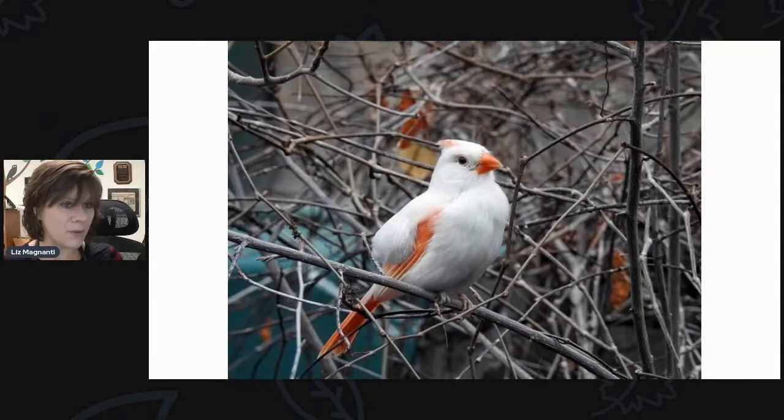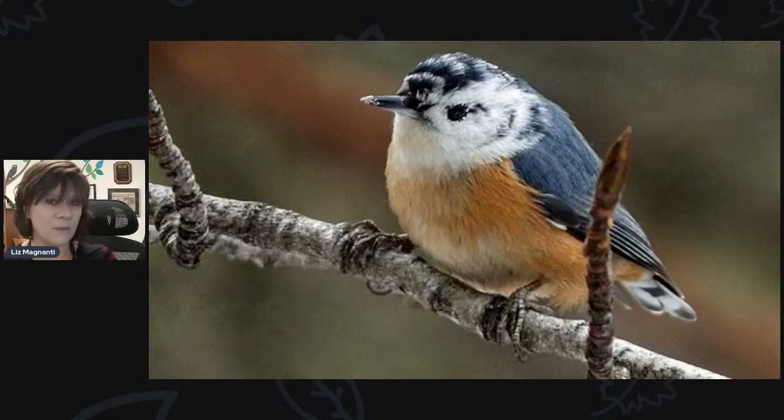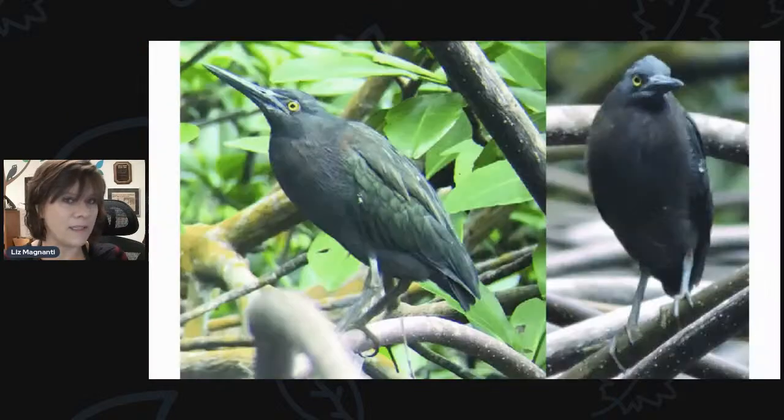Here's another example of a leucistic cardinal. Much, much more white, but you can see it's not an albino because it does have that dark eye, and it does still have some coloration to it. Here's a red-breasted nuthatch that's also exhibiting some leucism. So interesting color variation that you might see.